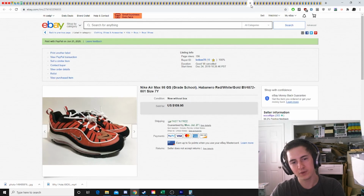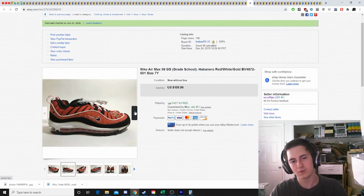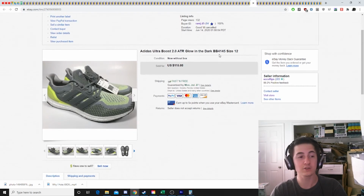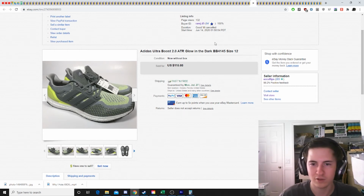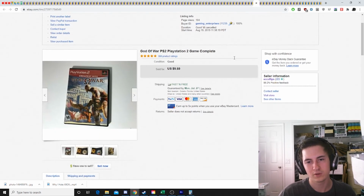You've seen these before. These are some shoes I got. I accepted an offer of $90 because they were sitting for a while. I paid $40 for them, so basically like a $20-some profit. Here was a really cool find. I took an offer of $100, so I didn't have to pay any fees for eBay because it was an athletic shoe over $100, and I paid $50 for them at Ross, so I made like a healthy $30-something profit.